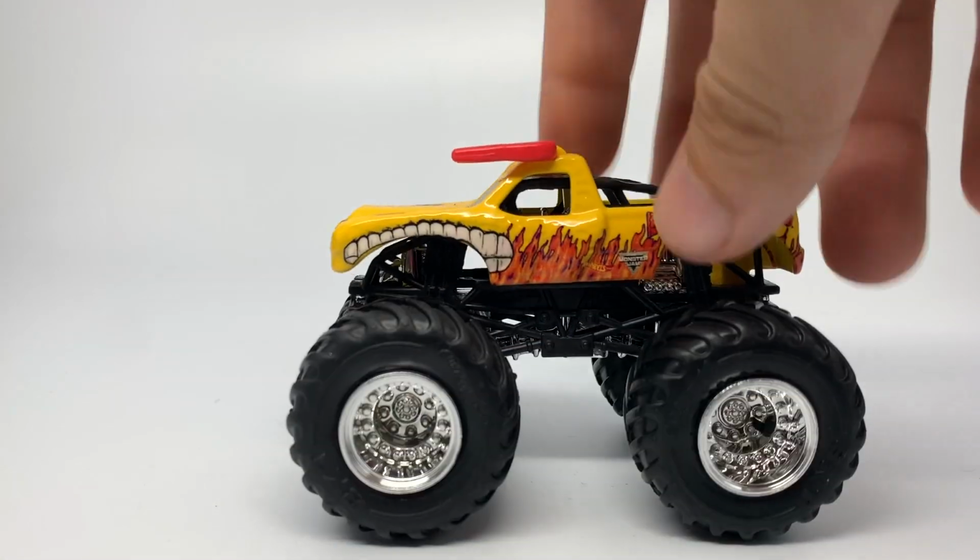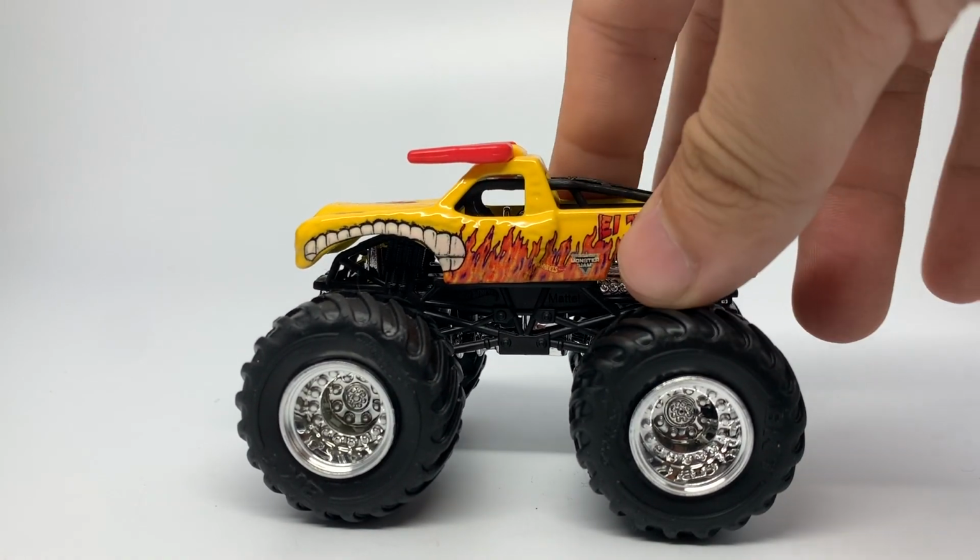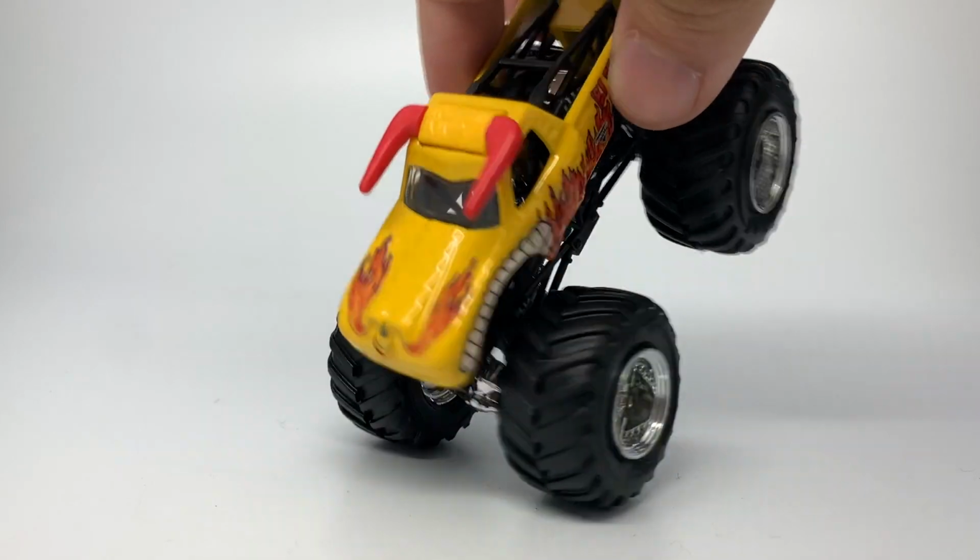I like the purple flames and all that. And I would really hope that they would come back and do this at some point with the nicer flames that they have from the most recent El Toro Loco they released. So that is the next one up.